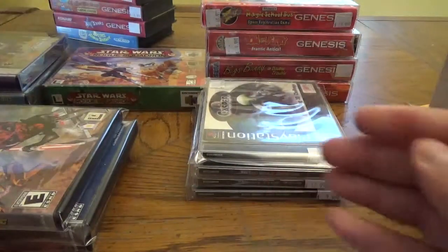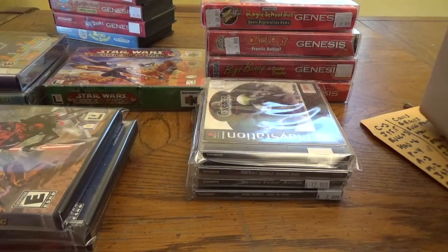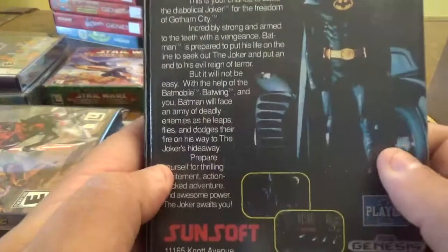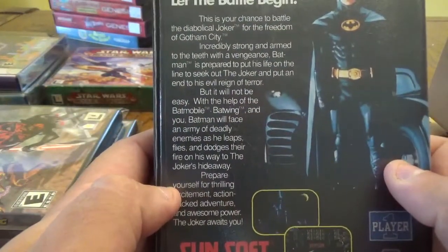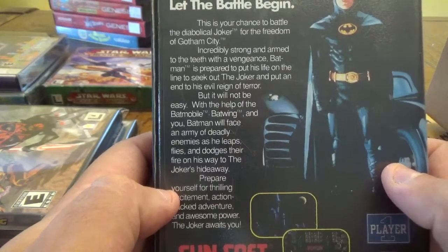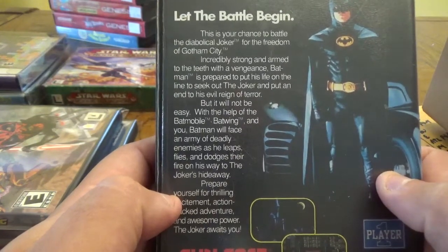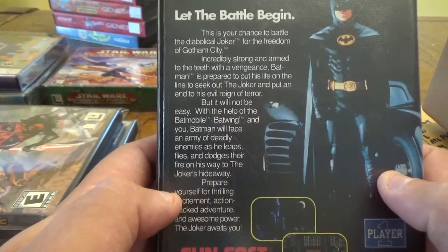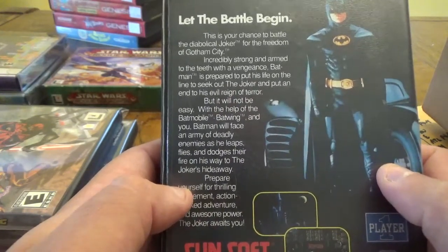And the last game in this video, from Sunsoft for the original Genesis, we have Batman the video game. Let the battle begin. This is your chance to battle the diabolical Joker for the freedom of Gotham City. Incredibly strong and armed to the teeth with a vengeance, Batman is prepared to put his life on the line to seek out the Joker and put an end to his evil reign of terror. But it will not be easy.